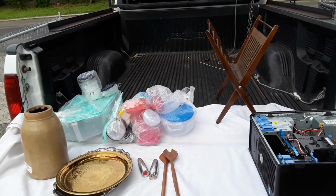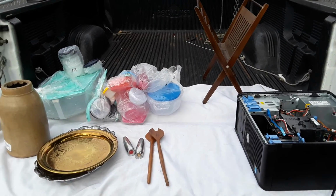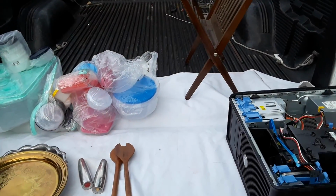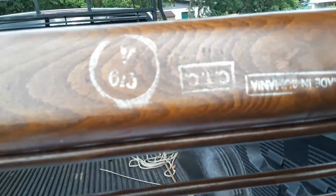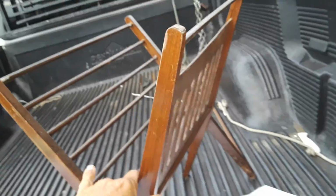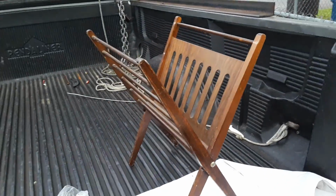Video from yard sales, thrift store and flea market finds for yesterday and today. Let's start off with the book rack. It's made in Romania, which is weird. Nice mid-century look to it. Should be able to pop it for 10 bucks easily on Craigslist or at the flea market.